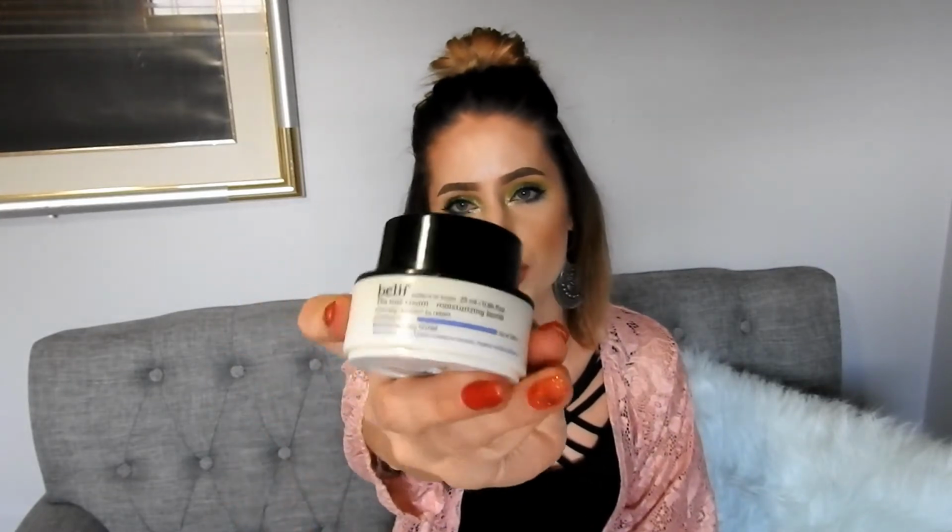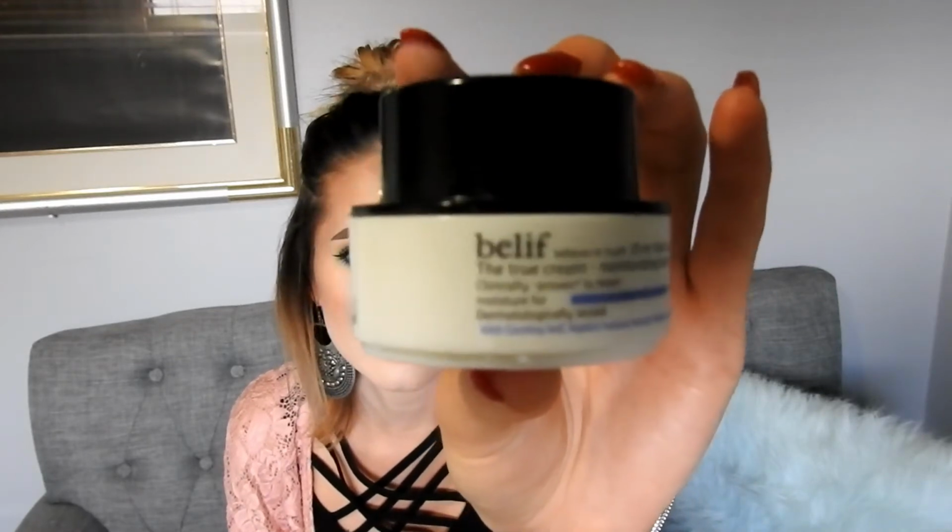And one other skincare product that I did mention in my first skincare routine is my Belif moisturizer. I love this moisturizer. It is so thick and creamy, and I really love how it gives me enough moisture, but it doesn't feel oily on my skin, and it absorbs really quickly. I ran out, and I want to go back and buy this again because this is an amazing product. It is from Belif. It's called the True Cream Moisturizing Balm, and this is what that looks like. So shout out to Belif Cosmetics.